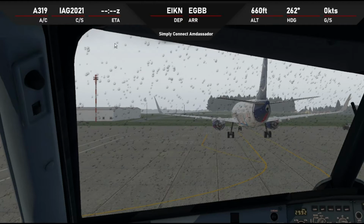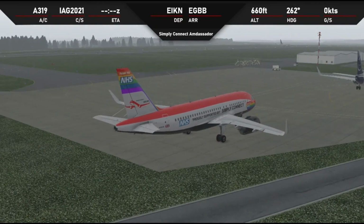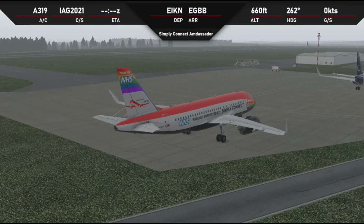Alright, Captain, got the directions. Let me know through the menu when you're ready. I sure will. Juliet, goedemorgen. De Q&A from 009 en invalbeek van plan 705. Right. Plan 705 from 009 please, Juliet. Simply 316 ready for pushback and engine start. Simply 316 ready for pushback and engine start.